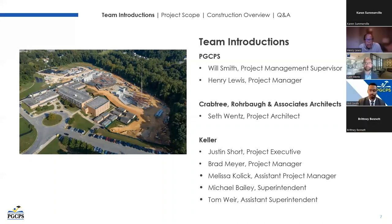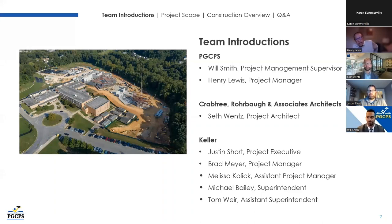My name is Seth Wentz. Thank you, Henry. I'm an architect with Crabtree Roball. And I guess I'll round out the introductions here. Keller will be joining the presentation after my portion. And I believe it's Justin Short who will be delivering that part on the construction updates. Good evening. I'm Justin Short. I'm the project executive for Keller, overseeing the William Wirt project. And we look forward to another successful project with Prince George's County Public Schools.